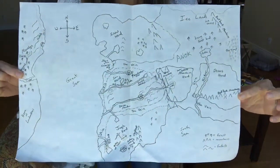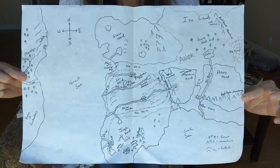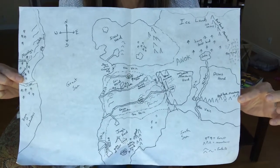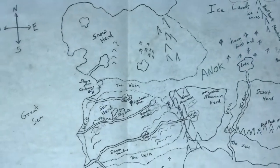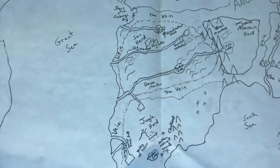And I drew this on a large piece of sketch paper and pencil, and then I went over it with pen. I'll put it a little closer. I put in as much detail as I could, and I named everything.